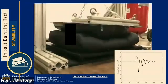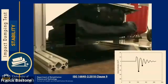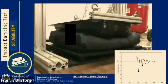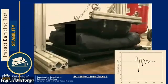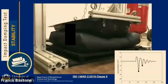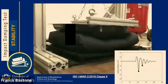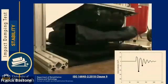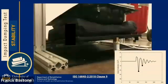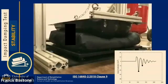That's just representative. The metric for this test is the ratio of the magnitude of the second impact to the magnitude of the first impact. You probably can't see the scale here, but we're talking about accelerations in the area of 20 meters per second squared. If you saw Dr. Sprigel's presentation yesterday on vibration, he was talking about vibrations in the low single digits. This is an order of magnitude or higher than that.